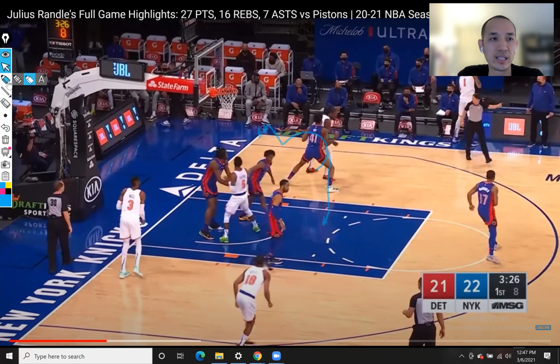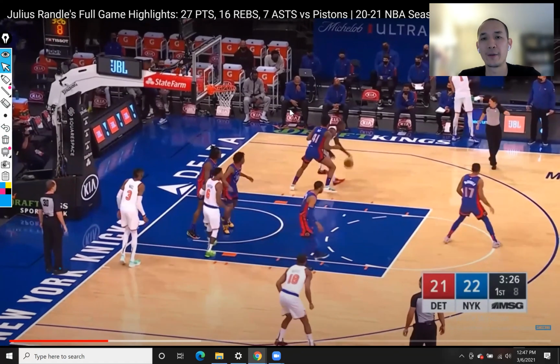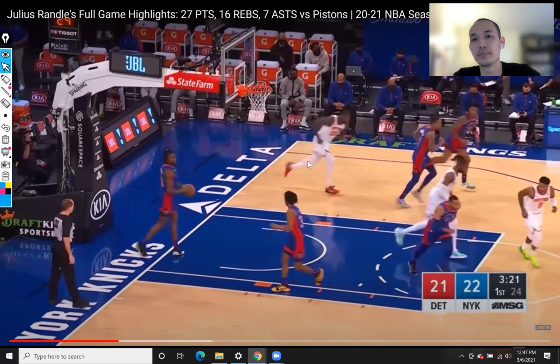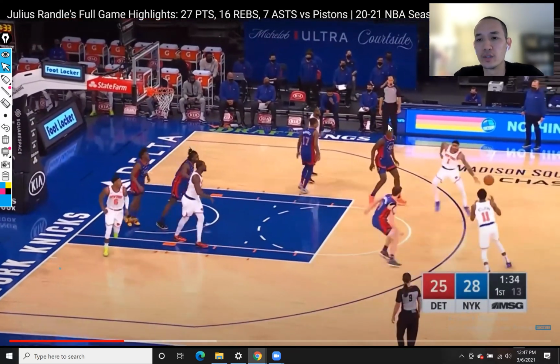Or, you know, he can attack it hard, right? And then you'll either get this guy here or this guy coming over here. But I like that. Like he's not going crazy and trying to showcase his handles when it's unnecessary. There it is. All right. So get to your spot, bump, and turn over, get to your spot.